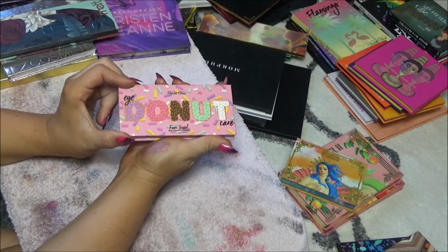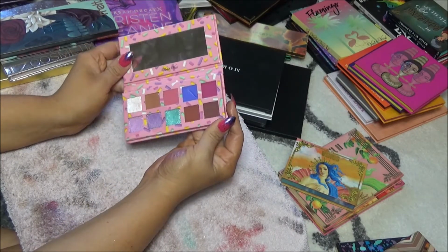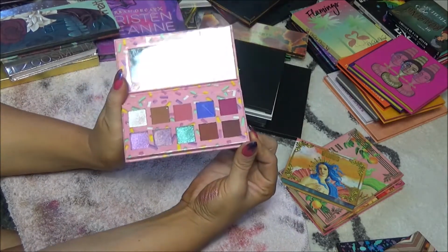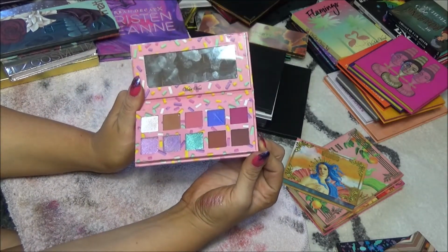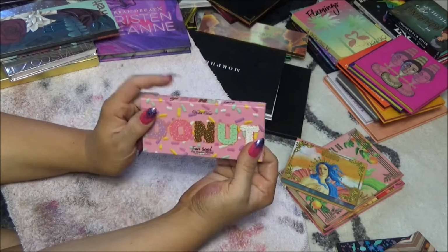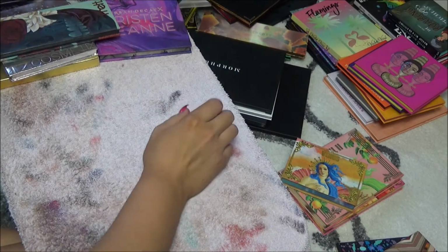Another Violet Voss. This is the I Do Not Care palette. This is really pretty, honestly. I kind of scratched this with my nail badly, but these mattes are really nice, and the shimmers are pretty. If you wanted a little, bite-sized palette, this is actually really nice. The quality is there. Violet Voss, where is you? There you are.